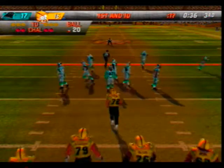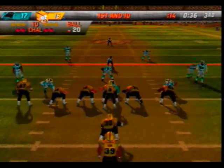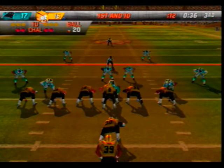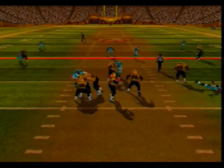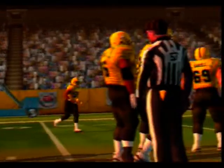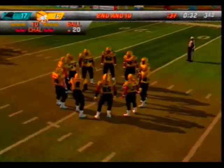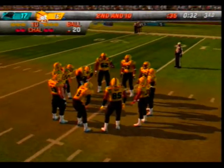First and 10. Ball on the 20-yard line. Blue Dan. They line up in the I formation. He'll pass on first down. Gets the pass off. It's broken up. That's just the kind of play they've come to expect from him. He always seems to make the big play just when they need him to. Sykes was the one they were trying to get the ball to.